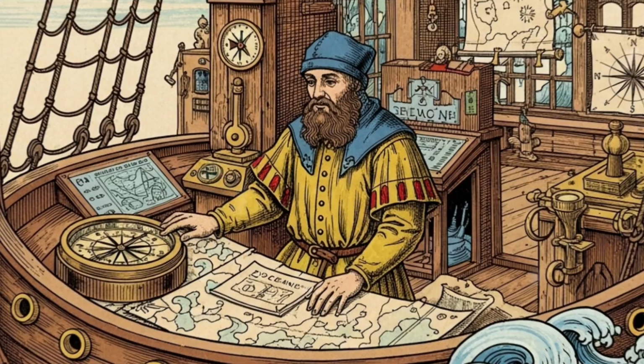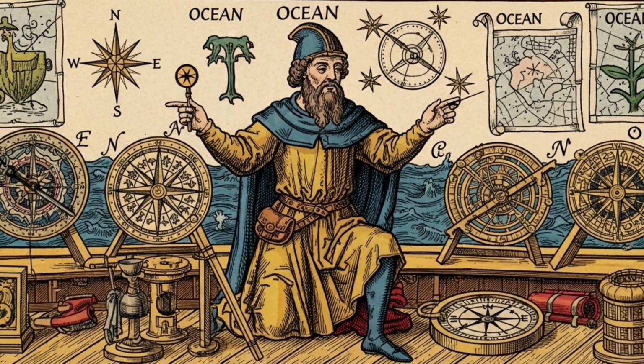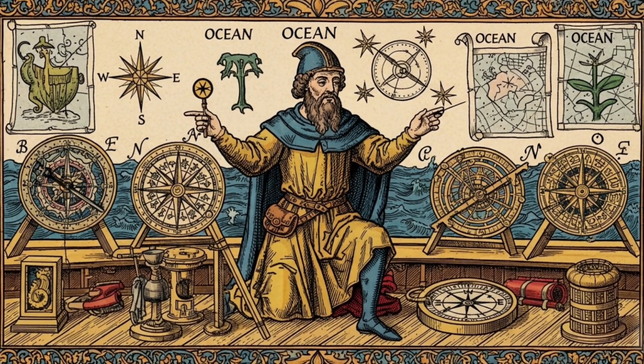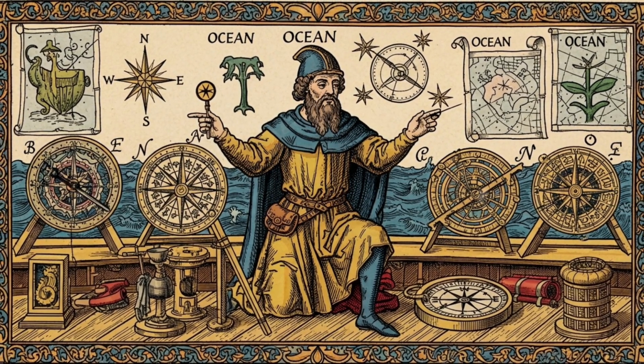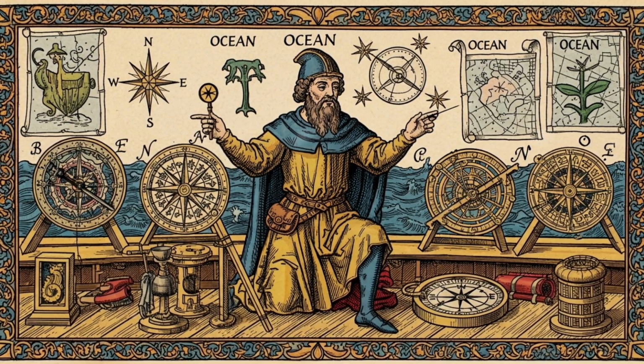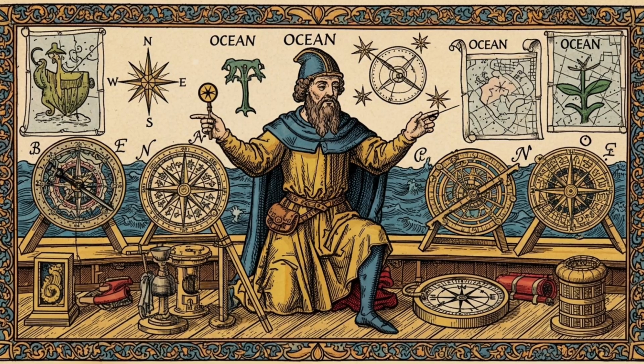The development of medieval sea charts represented a revolutionary advance in navigation technology that allowed mariners to record and share detailed information about ocean routes, coastal features, and navigation hazards. These charts weren't just simple maps, but complex information systems that included current patterns, wind directions, depth soundings, and landmark references that could guide ships across familiar routes with improved safety and efficiency.